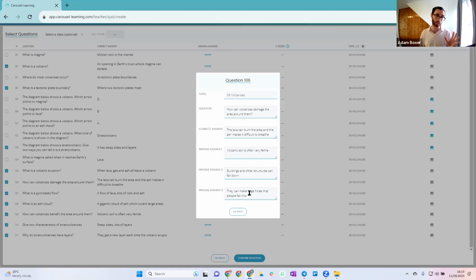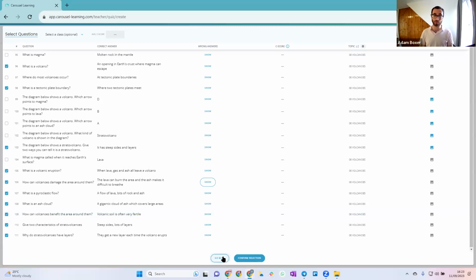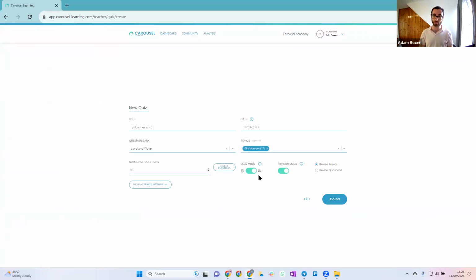Not every question bank is like this. And if you want to build a question bank like this, it's very easy. It just takes a bit more time. You have to add an extra 3 columns for wrong answers. This question bank is multiple choice enabled. So if I want, I can set it as a multiple choice quiz. Or I can set it as a free recall quiz, which is what I'm actually going to show you in a second. I've got some revision modes as well that govern how the students basically prepare for the quiz.